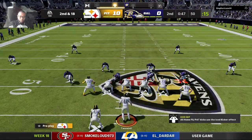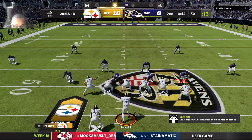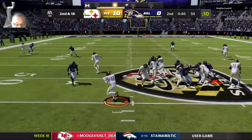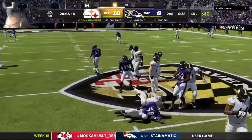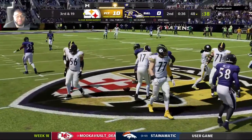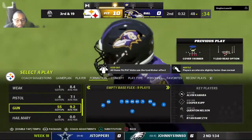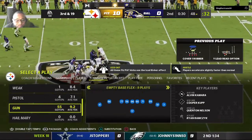Well behind the sticks here with a second and 18. He's going to keep this again, and they go back. Back at the 48-yard line. Just a 1-yard loss that time, but that's not what they needed. Now they're dealing with a third and long.